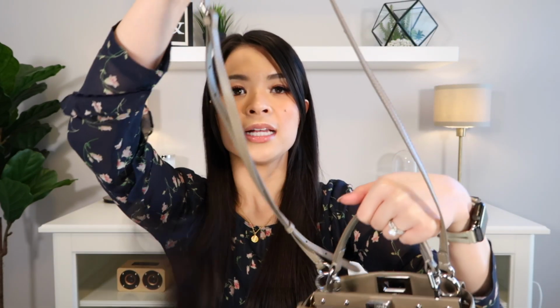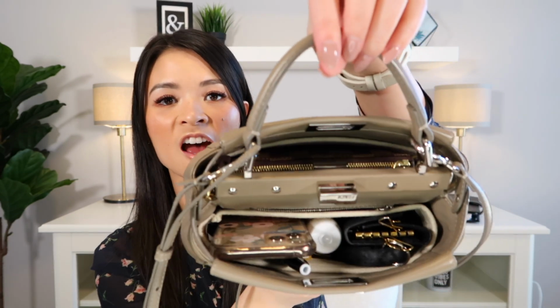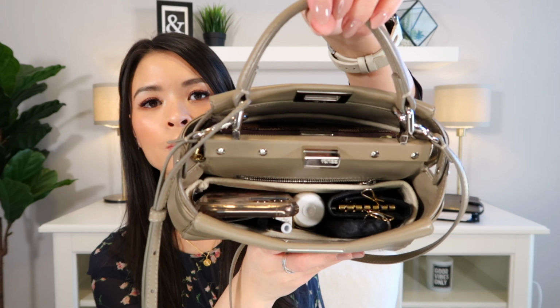And then I love also carrying it just in the hand like this. And then obviously as a shoulder bag and as a crossbody as well. If I have more things in here like I do right now, because I have been using it, and I'll show you what's inside in a moment, but if I have a lot of things in here, I don't tend to like to carry this as a crossbody. I find that it smushes down the one side that's laying against my body too much. So I will just use it as a shoulder bag.